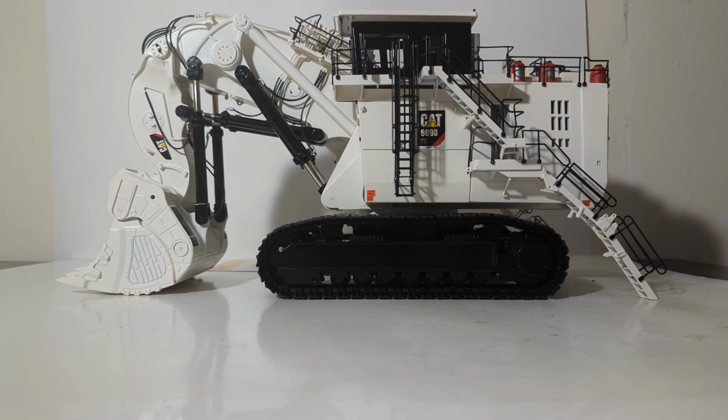I hope that you have been anticipating this model as much as I have. I'm very, very excited that it's here and that I have the opportunity to add it to my collection. This is the 1:48 scale CCM, or Classic Construction Models, Caterpillar 6090 FS mining shovel in mine white. This is the second release for this model.